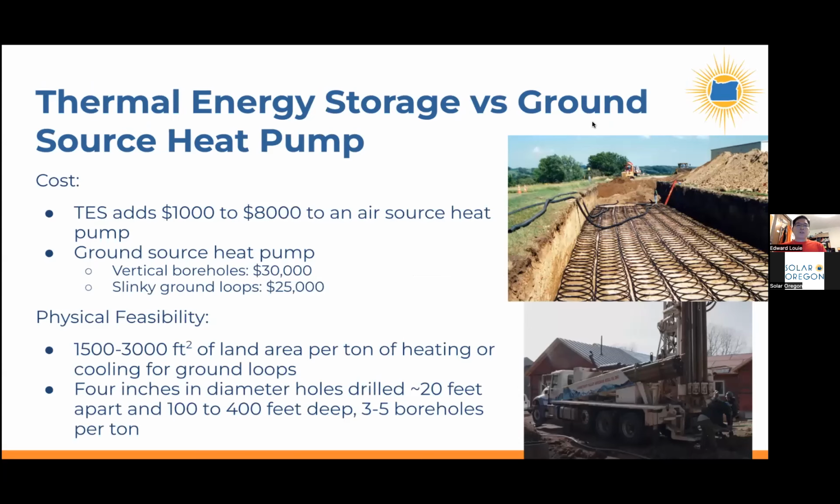Now, when we think thermal energy storage, another common thought process is, well, why can't we use the dirt in your backyard as the thermal energy storage media? Why do we need an actual device that we have to bring into the home to do that? Well, one is the cost of these thermal energy storage devices is on the order of $1,000 to $8,000 for it to couple to an air source heat pump. A ground source heat pump is much more expensive. They cost between $25,000 to $30,000, with $30,000 being the vertical borehole style, and $25,000 being the slinky horizontal style heat exchanger.